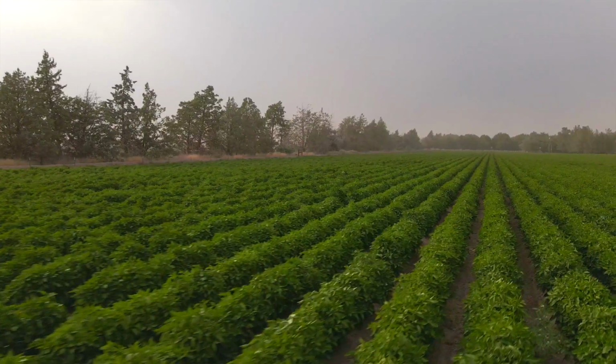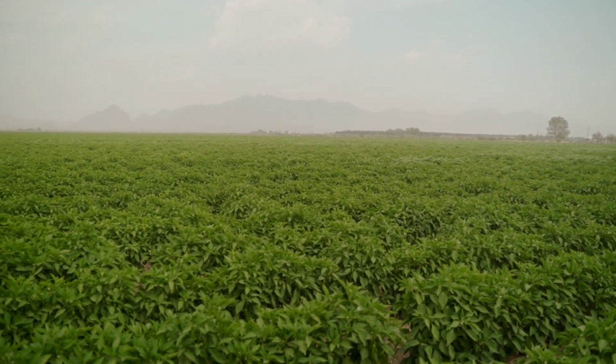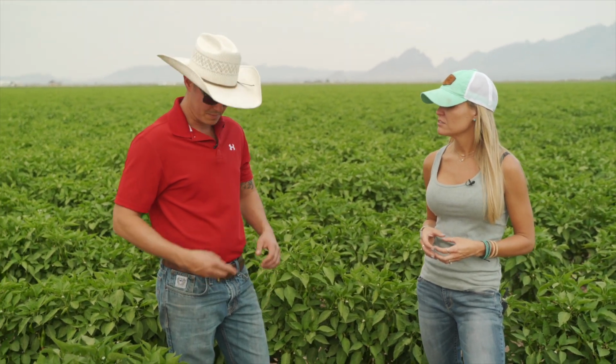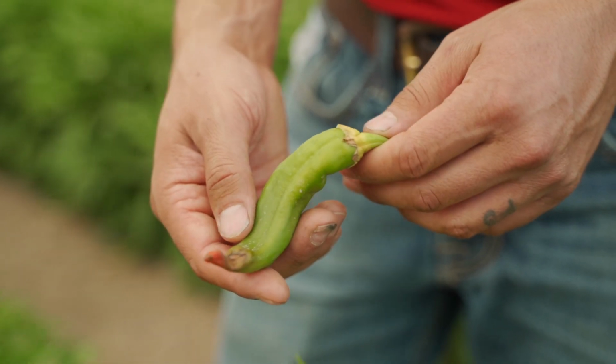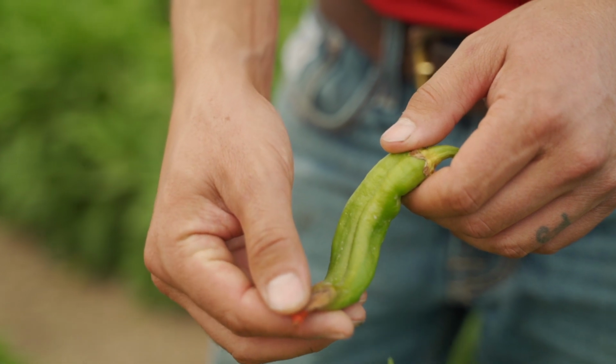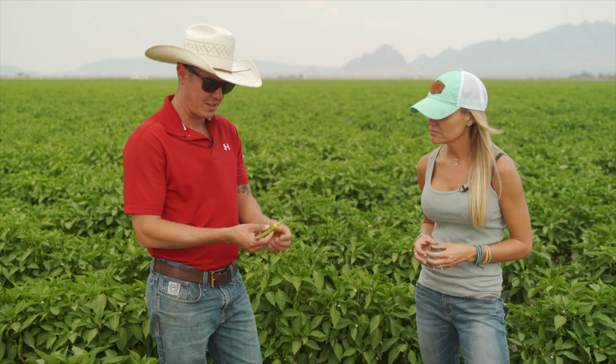Cole, what are some challenges that you face growing here in New Mexico? Climate is a big, it's something that we fight all the time. It gets extremely hot in our summer months. If we don't put enough canopy on these plants, we can get some of this. This is called sun scald. Oh yeah. And this pepper right here is no good. The calyx is already starting to turn yellow, and it's gonna fall off and be no good.